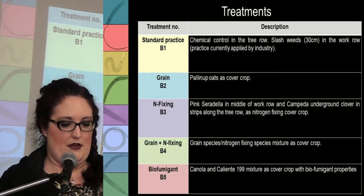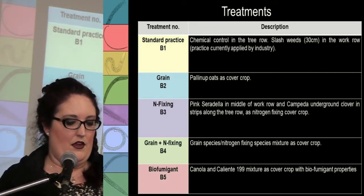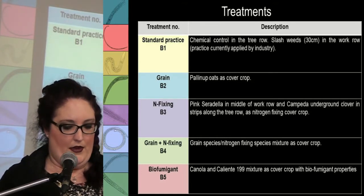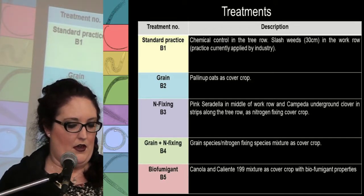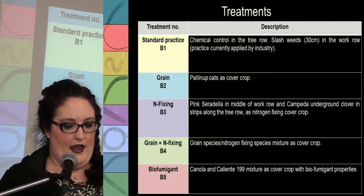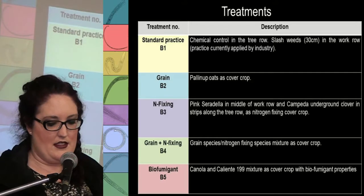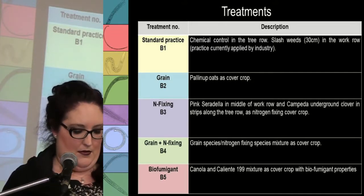These are the treatments that were applied to the trial site. The first treatment is the standard practice and involves chemical control of weeds in the tree row and slashing in the work row. The second treatment is a grain cover crop. The third treatment comprises a nitrogen fixing cover crop. Treatment 4 is a grain and nitrogen fixing species mixture. And then treatment 5 consists of a mixture of canola and Caliente 199, which have biofumigant properties.